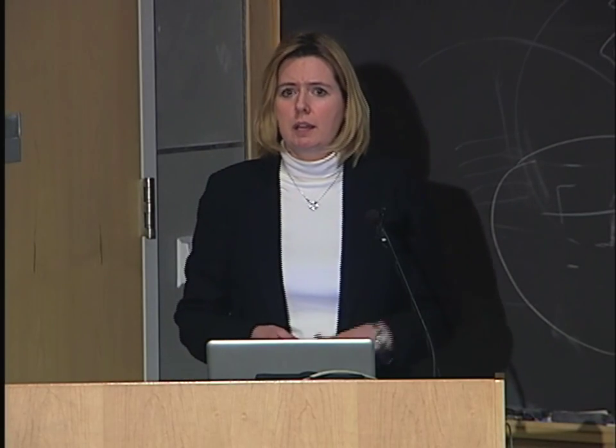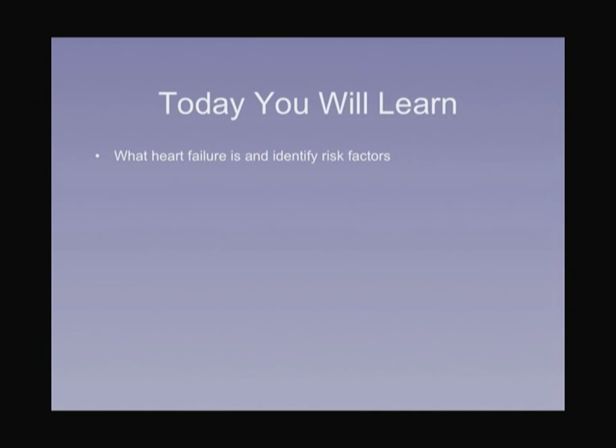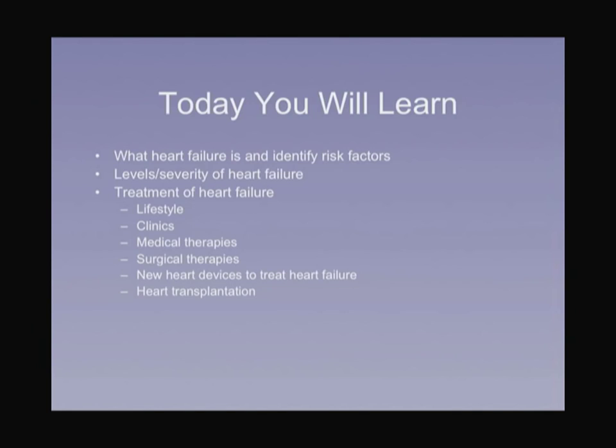So I'm going to be talking about understanding heart failure, causes, treatments, and innovative new strategies for living well. Today, I hope you get out of this presentation an understanding of the diagnosis of heart failure, what it is, the risk factors for the development of heart failure, and the levels and severity of heart failure, different stages, and the different classification of symptoms of heart failure. And then I'll go over treatments for heart failure.